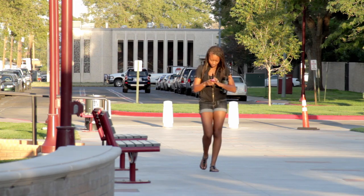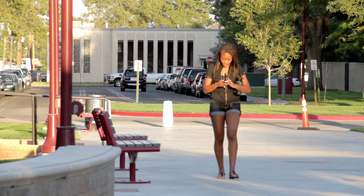And I'm also convinced that this is important for every size school. It doesn't matter if you're a large school or a small school. The potential for a crisis is real.